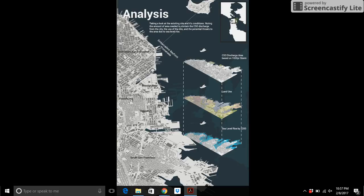Looking at the site itself, some of the key factors that played a vital role in this plan and design were the CSO discharges from the creeks: looking at how these combined sewer overflows and stormwater overflows are being discharged, and how much area, based on a 1,000-year storm event, needs to be allocated to holding that much discharge.